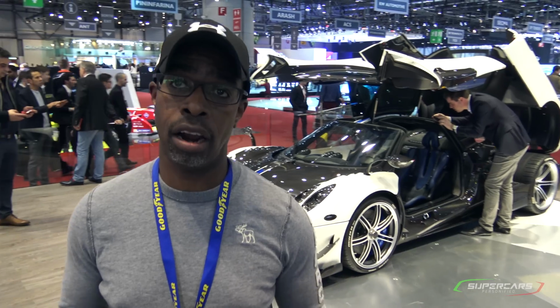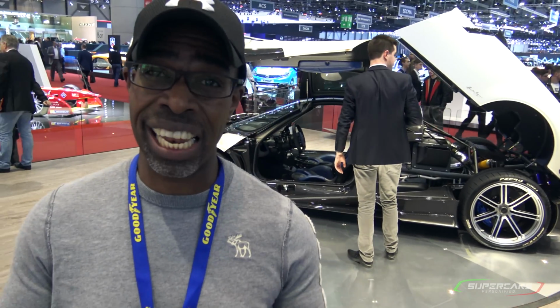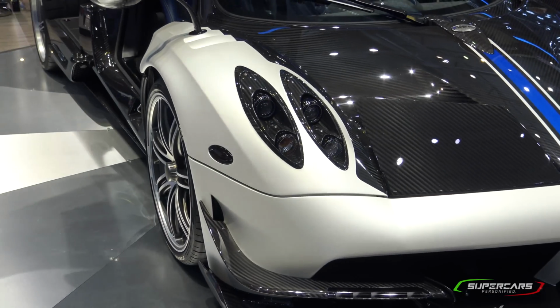So behind me we have probably one of the most anticipated cars here at the Geneva Motor Show, the Huayra BC, which is actually named after the first client of Pagani. And this car is just absolutely beautiful. It's about 350 pounds lighter than the standard Huayra. So we're going to go in, take a look around on the inside, and look at this absolutely stunning beauty. Let's take a look.